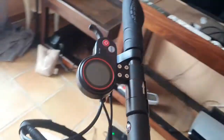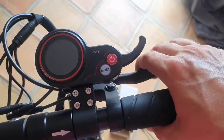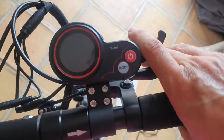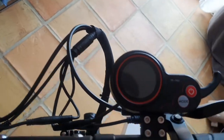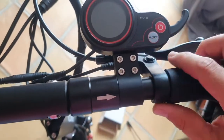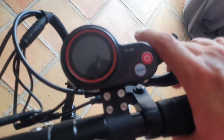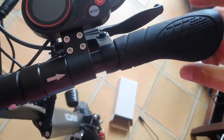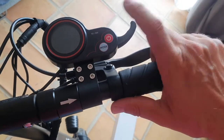Okay, so I think the brakes are a little bit too close to the accelerator, so it's kind of in the way of your hand. I put the accelerator as far out as I could, but then I come to the handlebar. If you put it back here, then it becomes really close with the brake. To be honest, I don't like it. I much prefer the thumb operated version.